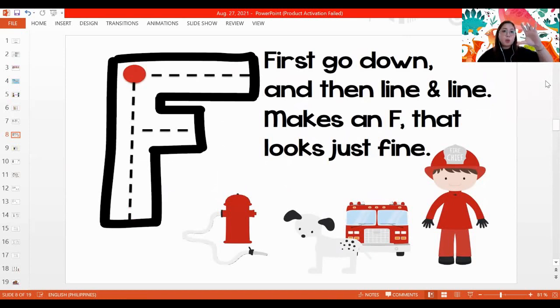So let's get our hands. Make our crab hands, crab hands, crab hands. Open, close a little. Let's put our marker inside and hold it properly. You should hold your marker like this, okay? We use our marker to trace our names and to write our letters. The crayon and the dabber is for coloring.